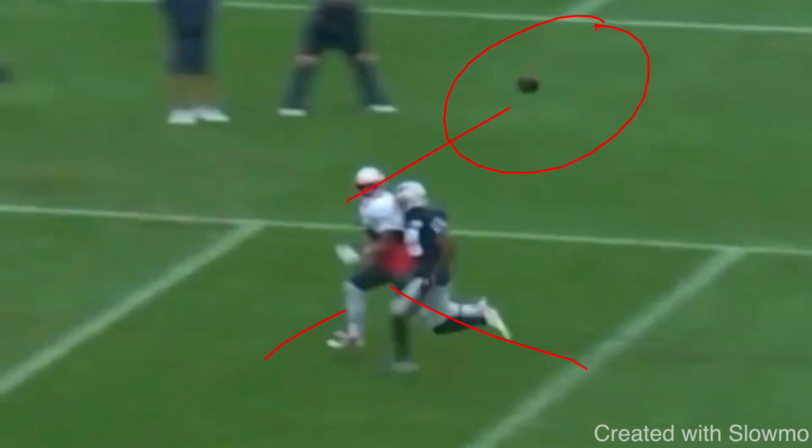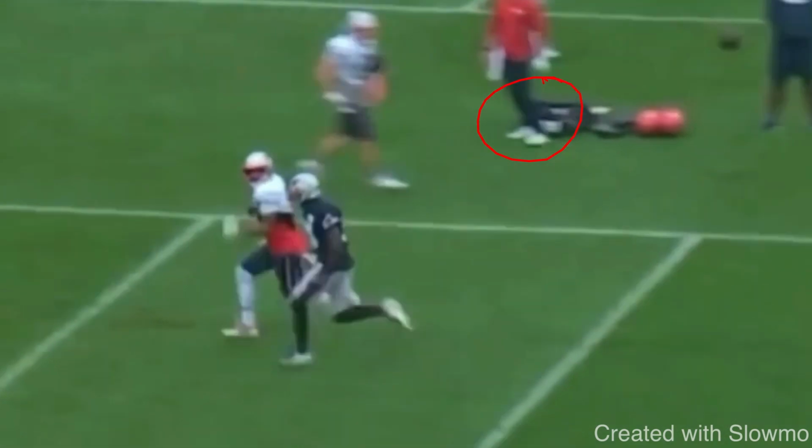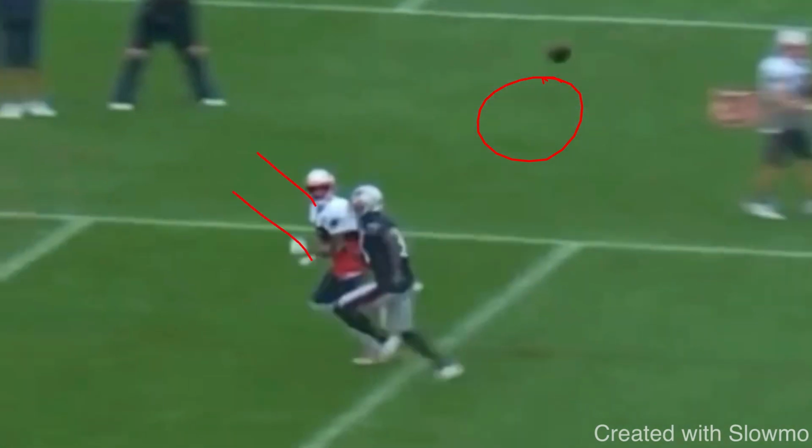So when that ball is coming, you see how this wide receiver keeps that arm drive till the last second. He's not showing his hands. He's not raising his hands up super early, letting this DB know the ball is coming. He is waiting till the last second, and he tracks it with his eyes to the hands.